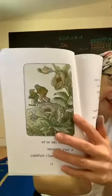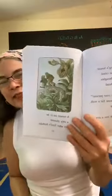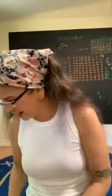So sweet. Toad did not bump into a tree. Toad did not fall in a hole. It turned out to be a very pleasant day after Toad's birthday. The end. Okay, guys.